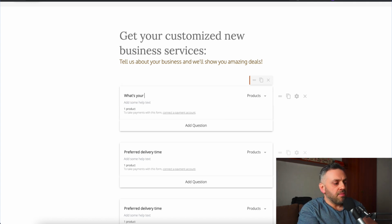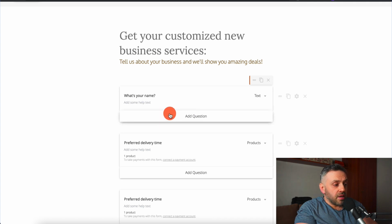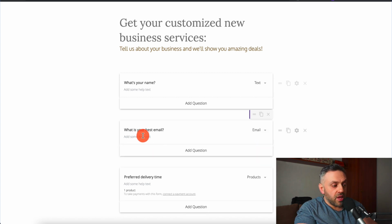What is your name? We can ask, and this is going to be a text. Okay, they can answer some text. Then we can have something like, what is your best email? And I'm going to select email here, and we have an email.